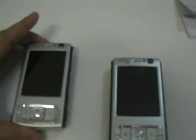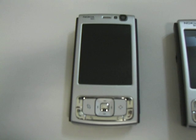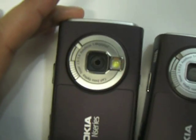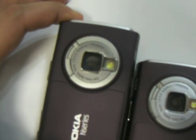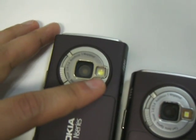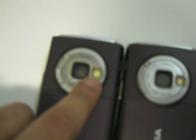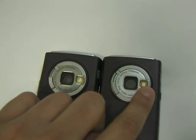Let's boot up the phone. On the left is the original Nokia 95. Quick difference: the font size is smaller than the one in the knockoff. Another one, take a look at the lens aperture. The sensor is bigger on the original when compared to the knockoff, because this one has a VGA, this one has a 5 megapixel. Take a look at the LED for lighting. On the original, it's much bigger. On the knockoff, it's a tiny LED.